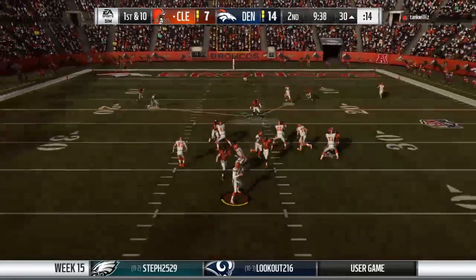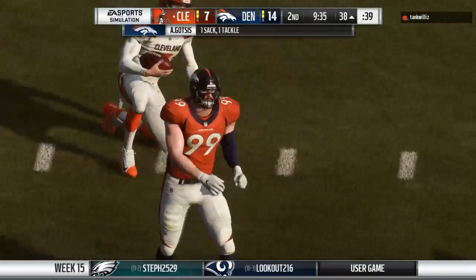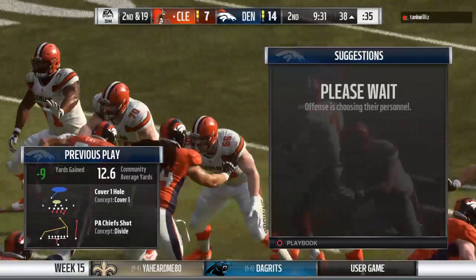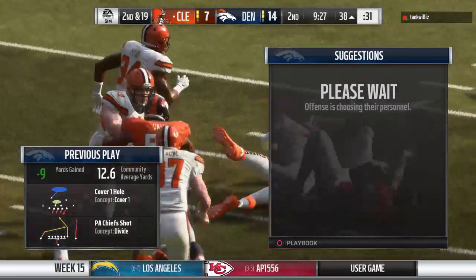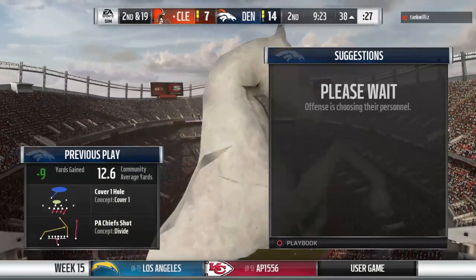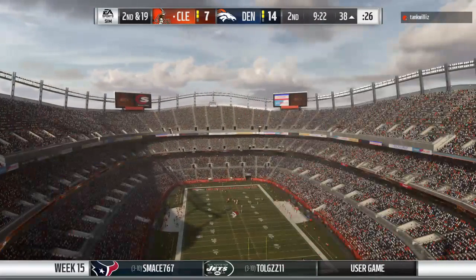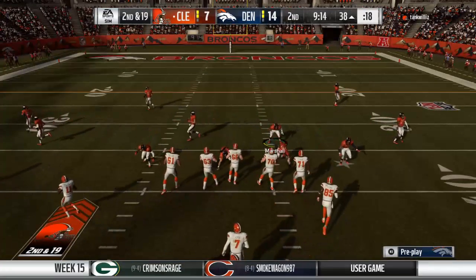Now a play fake here on 1st down. Blitz coming, and down he goes. Adam Gotsis. He's the one that got to him. He takes him down for a loss of 9. So 2nd and long, and got to be careful not to fall out of field goal range.